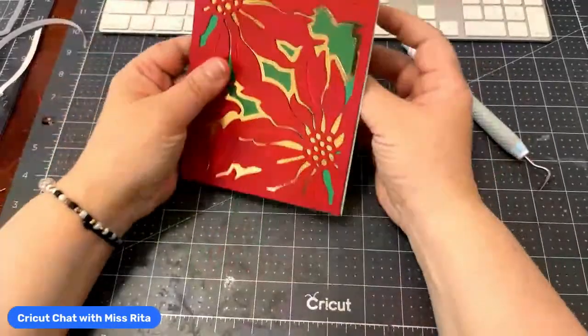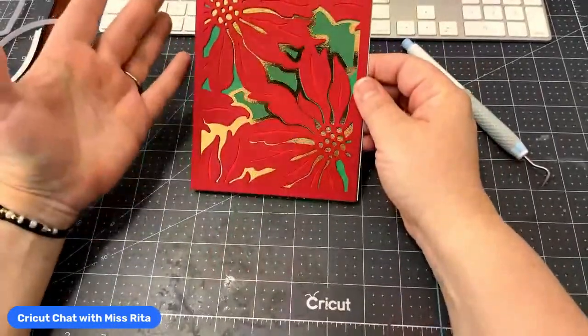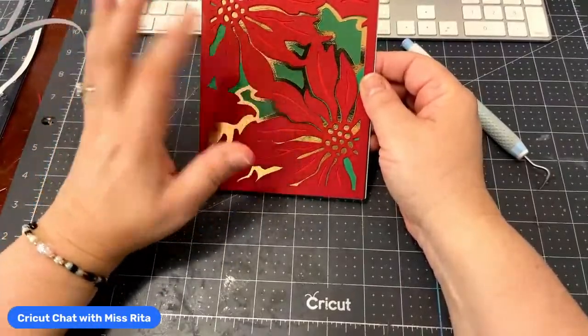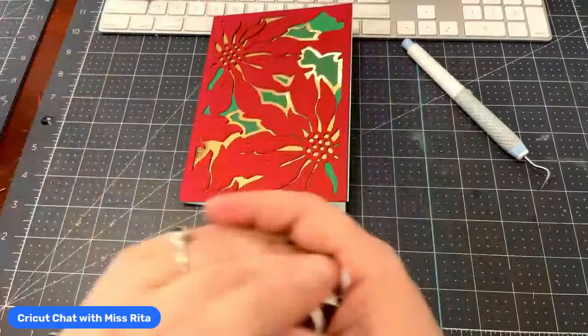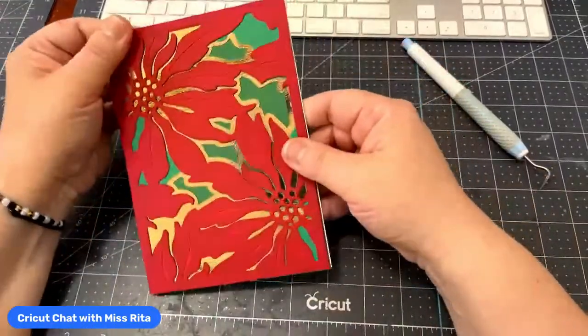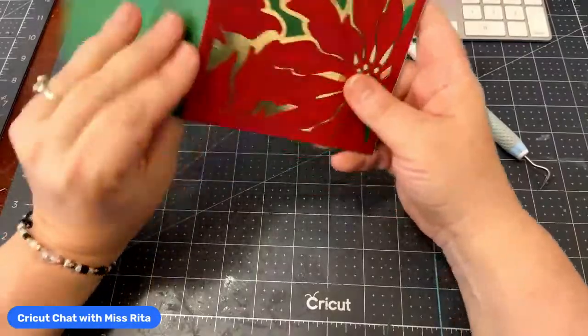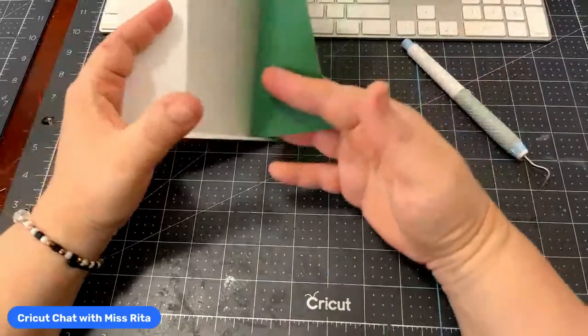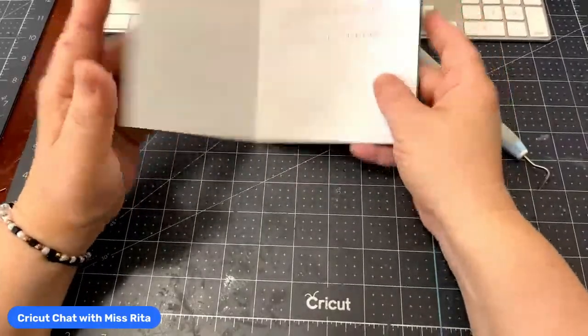Now, you could embellish the front of this if you wanted to. You could add a sentiment, like a happy holidays or something like that. But I kind of like it the way that it is. So it's up to you. And see how it has this double edge here, which is very, very nice.